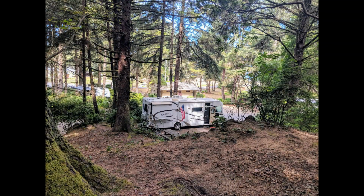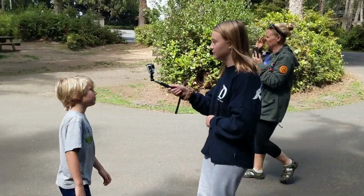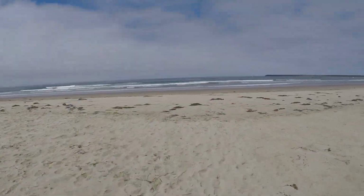Right now, we are at our campsite in Oregon. We're heading down to the beach to explore it, and we've never been there before. Oh, and also today we were going to eat hard-boiled eggs for breakfast.